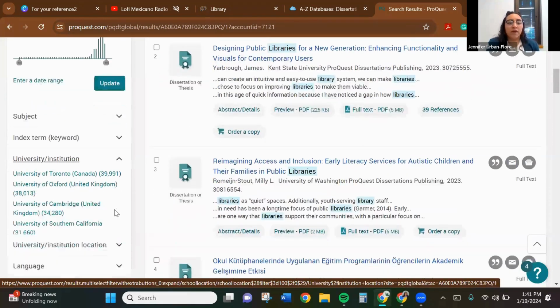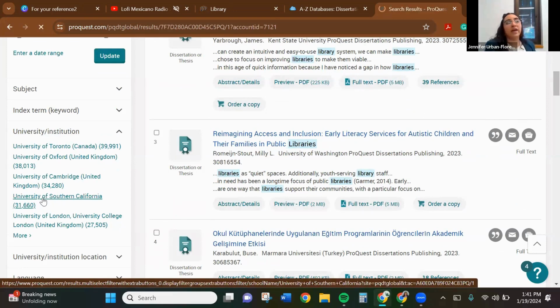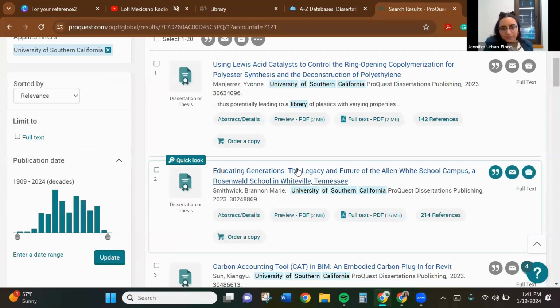You can also check by institutions. If you only wanted to look for dissertations at the University of Southern California, you're welcome to do so, right? So again, this one's going to search globally and nationally. Okay. So let's see here.